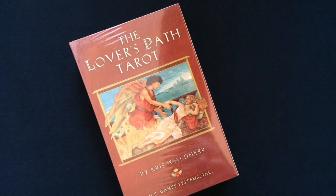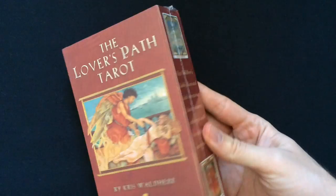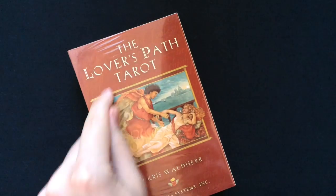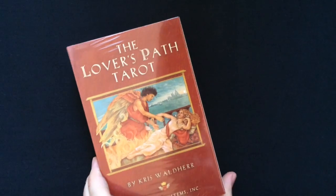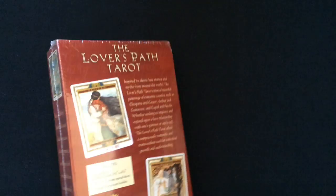It's Valentine's Day, and because of that, I am using a new deck of cards today, the Lover's Path Tarot. There were a couple I was thinking of getting. There was one with the cards shaped in kind of hearts, love hearts, and I thought that was really nice. But I decided to go with this one because it actually presents lovers in each of the cards. So I've never used these before, they're still wrapped up.